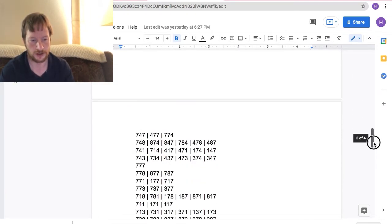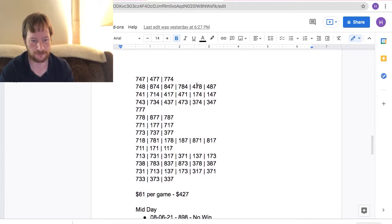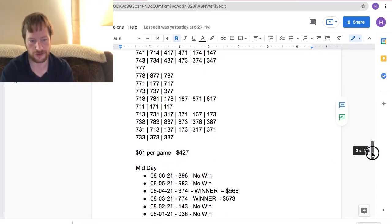But these were the numbers that I calculated. Total cost would have been $61 per day. So that's what the cost would be to play this strategy daily, around that.